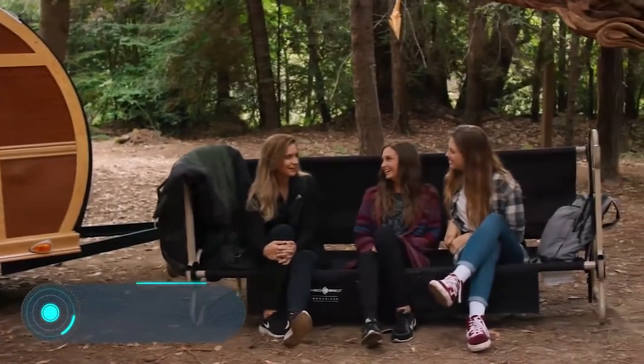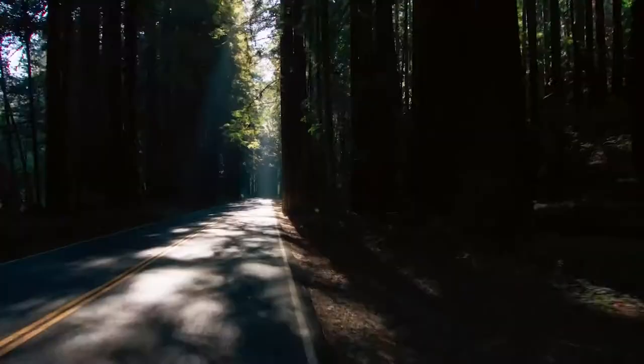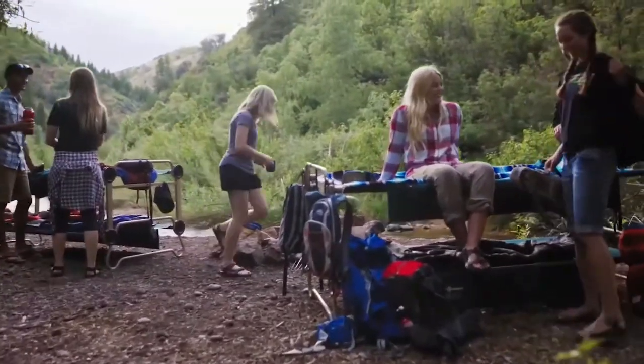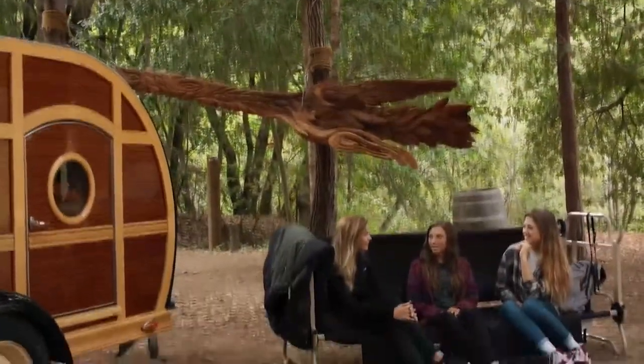Disco bed. For many people, hiking often means having to sit and sleep on the ground, feeling cold and very uncomfortable. However, camping doesn't have to be unpleasant. This product of the American company Disco Bed is a great example of that.